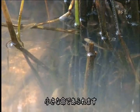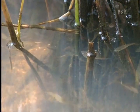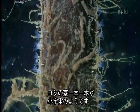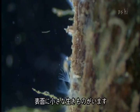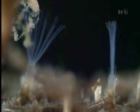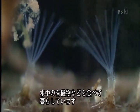A world filled with tiny lives. Each single reed stem is a microcosm. Tiny organisms called pseudoplankton live on their surface. Forests of tentacles reach out to seize organic material.